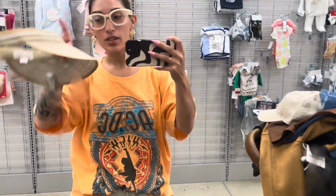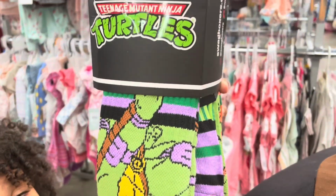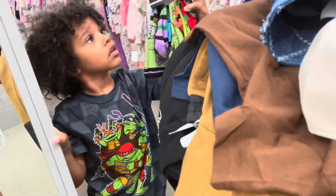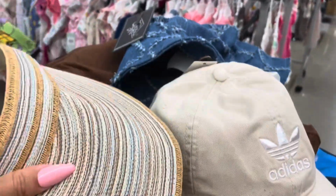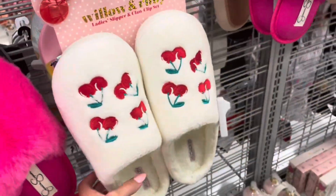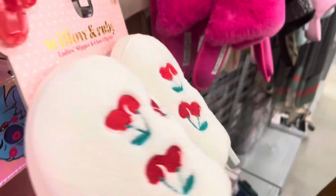Unfortunately, my phone is dying already. So, travel socks. I don't think those are your size. Those are men's socks. It says men's socks at the top. I found some hats, so I'm gonna try them on real quick. But this really might be a short video. I don't know. These cute slippers. They only have a large for $10.